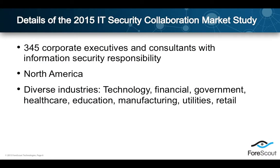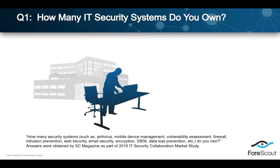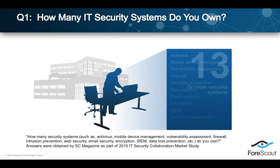So, Forescout worked with SC Magazine to conduct a market study, and together we surveyed 345 corporate executives and consultants in North America. Okay, so let me dive into it now. What did we find out? The first question that we asked was this: how many IT security systems do you own? And the answer was quite a few. Over half of the large enterprises, which we defined as organizations with over $1 billion in annual revenue, said that they had 13 or more security systems.